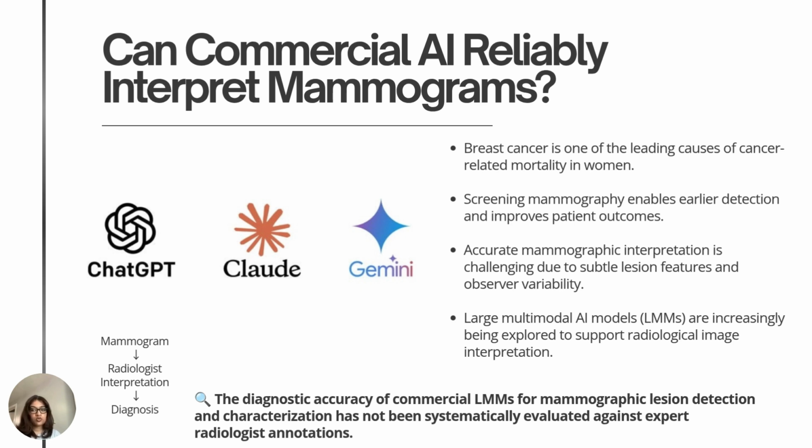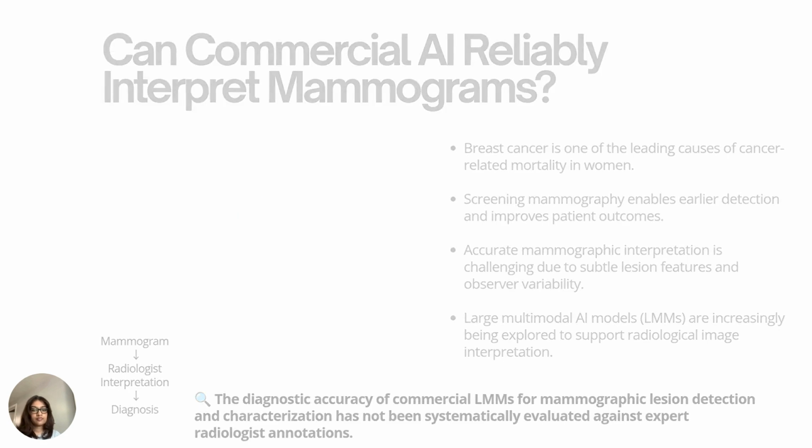Large multimodal AI models such as ChatGPT, Gemini, and Claude have demonstrated potential in medical imaging, but there is limited evidence evaluating how accurately these commercially available models interpret mammographic lesions. And our study aims to address this gap.